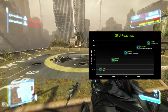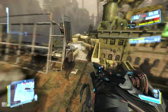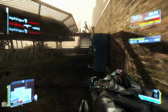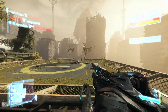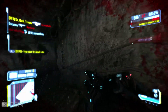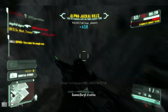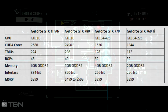Maxwell for certain will be designated 800, not 700 as previously speculated. Nvidia is indeed releasing a Kepler refresh of GK110 and GK104 chipsets, and these cards will be named in the 700 range. Additionally, Nvidia is rumored to be releasing an upscale Titan called the Titan Ultra, but any sort of specification is pure speculation at this point. Let's look at the specs of the revealed GPUs.